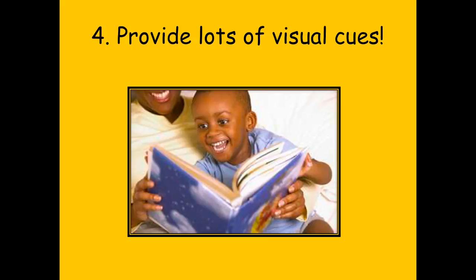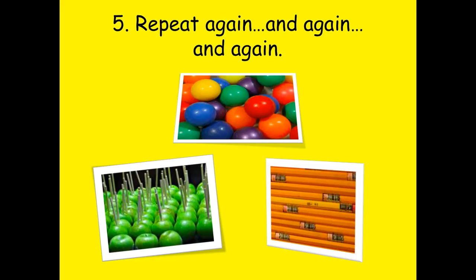Make sure that your expressions are always matching your words. If you're upset or cross, your expression needs to match that, and so does the tone of your voice. It's no good saying, yes, don't throw food. It's no use saying that. You need to say, Kfir, don't throw the food. Keep it on the table, please. In a different tone to the tone that you use when you're praising. So lots of visual and audio clues.